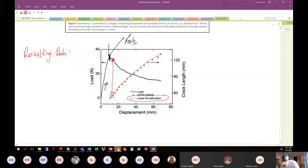All right. So again, we see all these various crack advances and we're correlating the value of the crack advance, which is the right-hand y-axis here, with the load and displacement that exist at that particular time to calculate the critical strain energy release rate values. Okay, hopefully that makes sense.